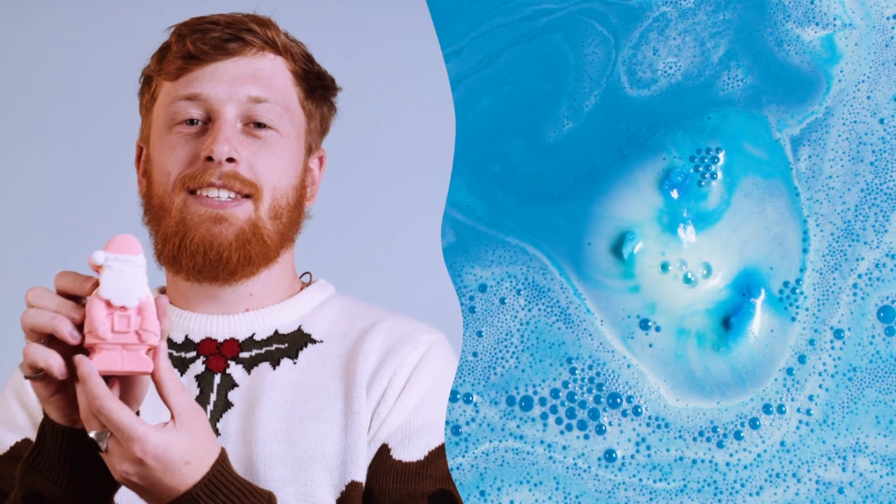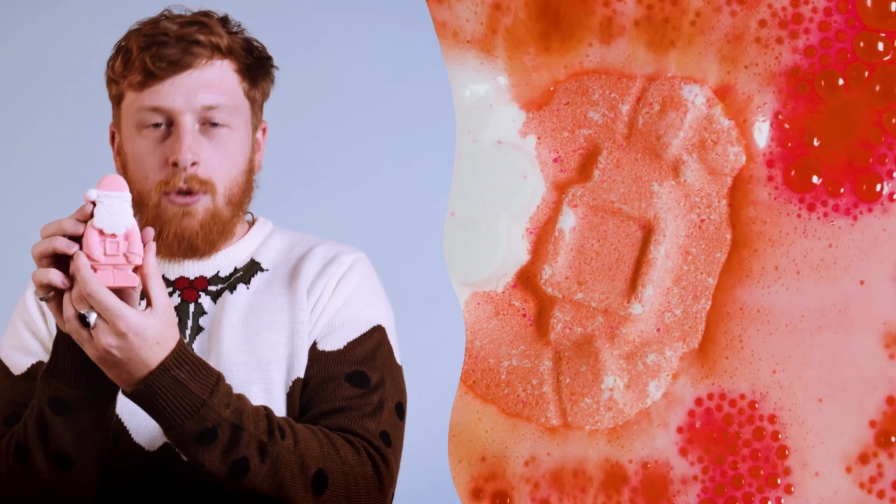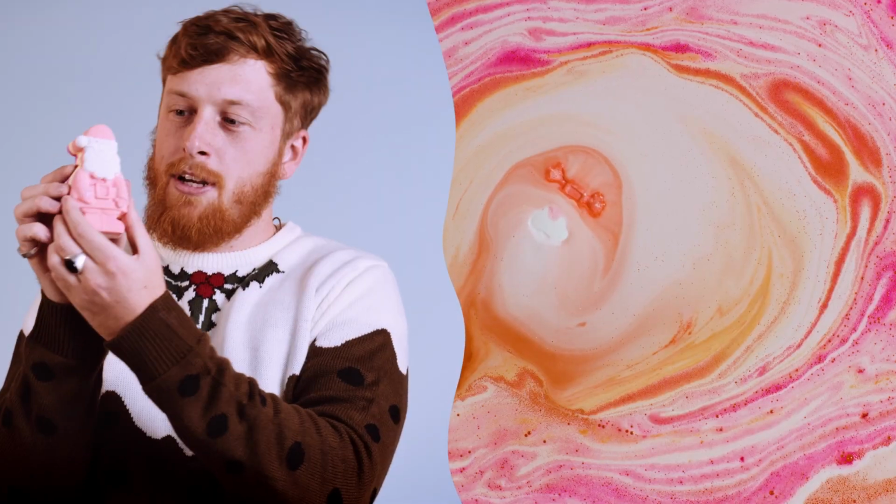Next, Magical Santa contains Sicilian lemon oil. It has a very citrusy smell. Also contains rosewood oil. I don't know, a little mood boost. Magic Santa's here. Shoot for the stars. I didn't want to do that, I was made to do that.